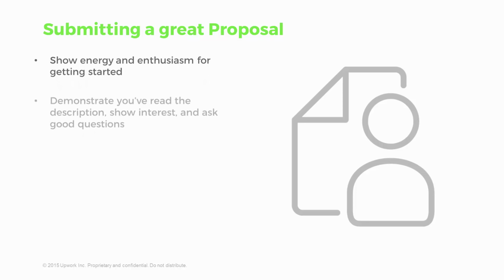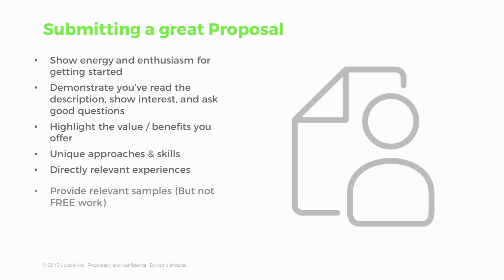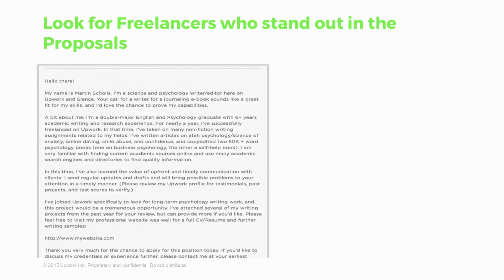Show some energy and some enthusiasm for getting started. You should definitely highlight what makes you better from the rest. Is it your experience? Is it your willingness to do great work? What is it about you that makes you stand out? Now here's an example of a proposal. I won't read through it, but I'll leave it up for a minute as you're reviewing.